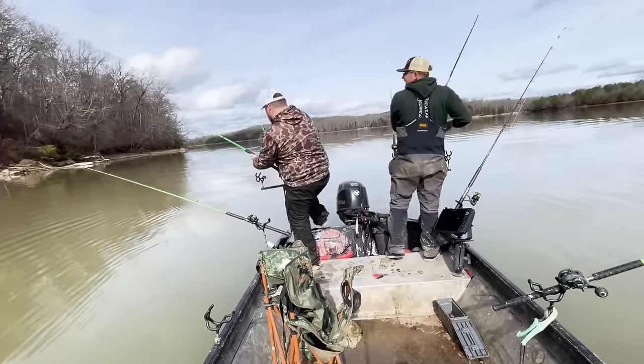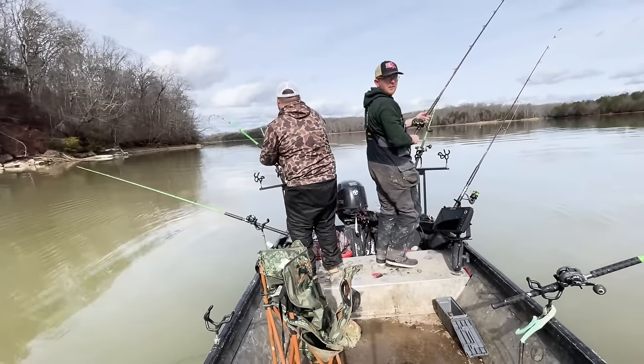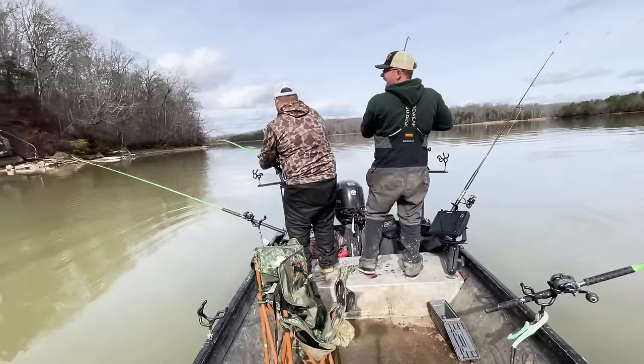Really? Is that a light rod or a heavy? Nope, that's a heavy. So is this one. This is a heavy too. Doubled up.